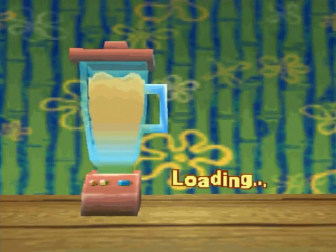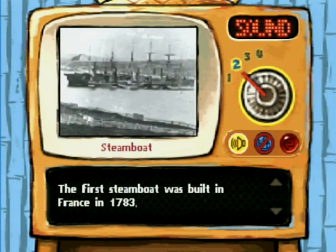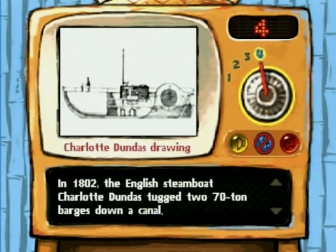Steamship. Steamships were the first ships to run on machine power. The first steamboat was built in France in 1783. American inventor Robert Fulton built a famous steamboat called the Clermont. It first sailed in 1807. In 1802, the English steamboat Charlotte Dundas tugged two 70-ton barges down a canal.